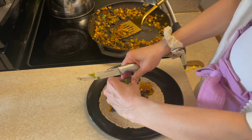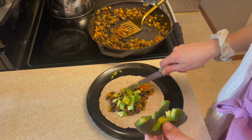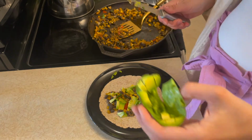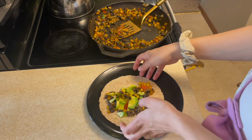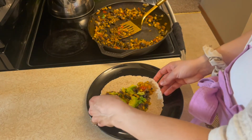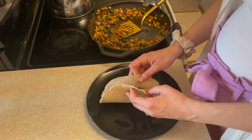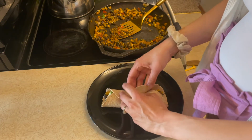Okay, this doesn't look pretty, but kind of cut it up and then dump it in there. So I think I'm gonna make 2 of these. I'm very hungry. Can add salsa to this. Last time I made this, it was with chicken, but we thought that it actually tasted better without the salsa, because then you can really taste the seasoning better.